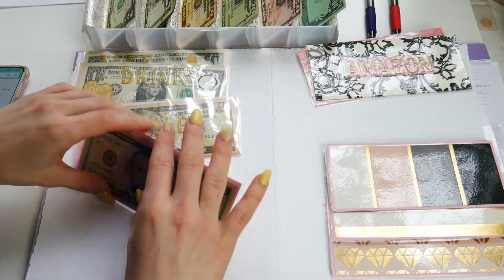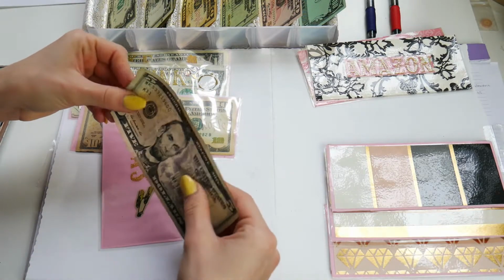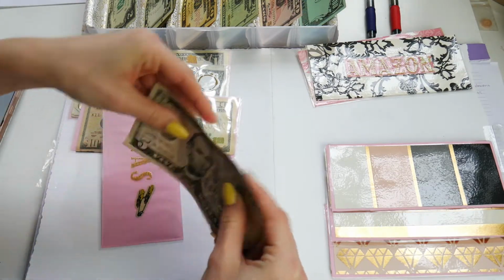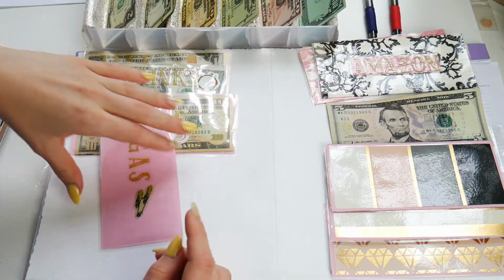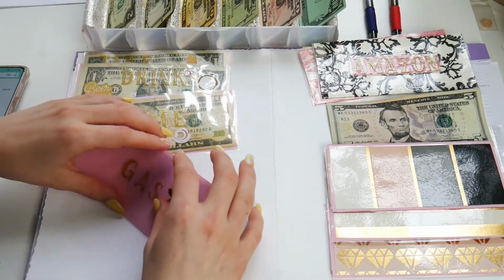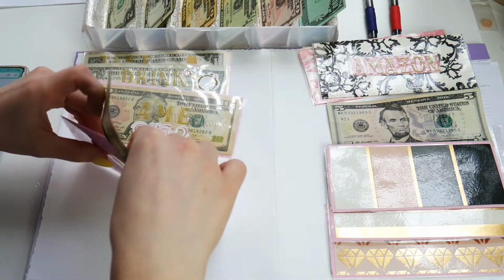Okay, and then gas still has a 5 in it because I didn't end up transferring that money, so this has to go into PNC, which I do plan on creating one of these for my PNC bills because I just am moving stuff into it all the time. And then gas is getting an additional $20.